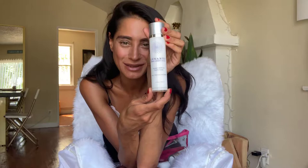Last product, Peptide C30B and Ferulic Serum. This is the last of my top 5, and as you see, I use a lot of serums, and they are more specific to particular skin concerns.